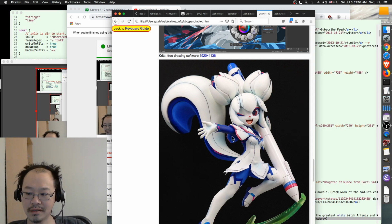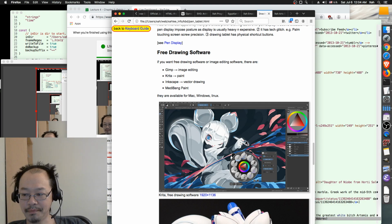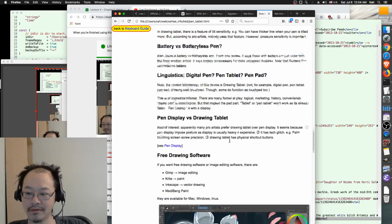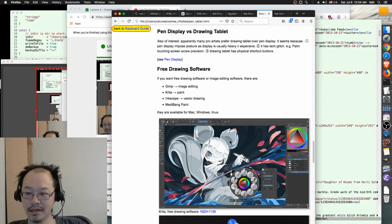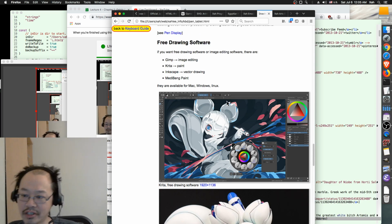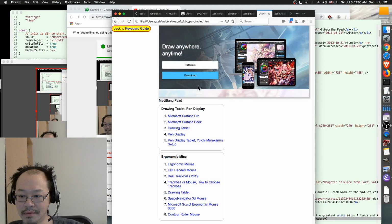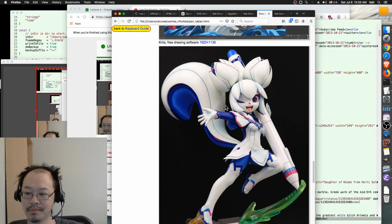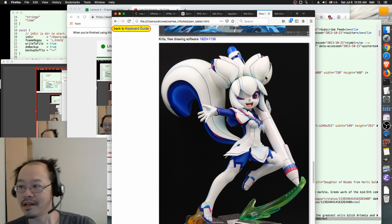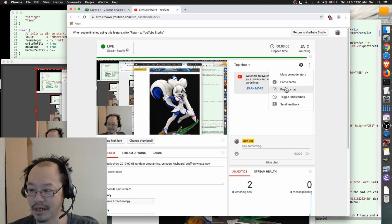This girl, she's a mascot. Is she a squirrel or something? She's a mascot for this painting software. You use it with a digital pen to draw and do art stuff. So this software has a mascot, Krita. That's her name. And this mascot is created by a Chinese artist. I found this very beautiful, pretty. So let me talk about action figures and show you some of them.